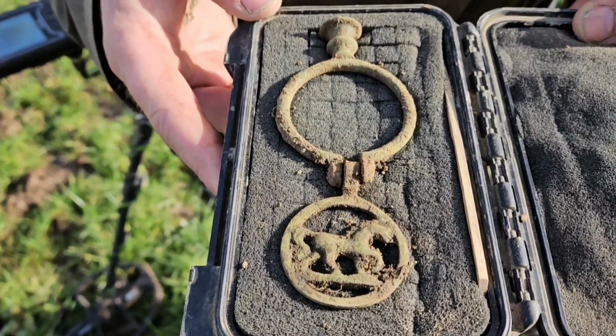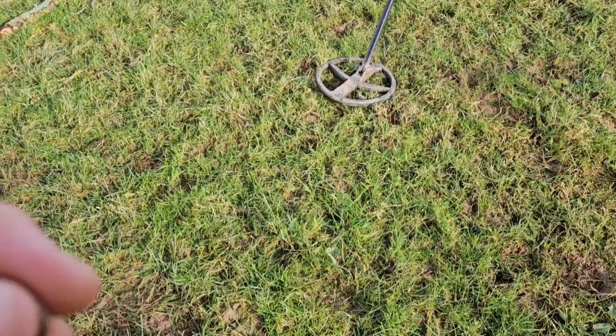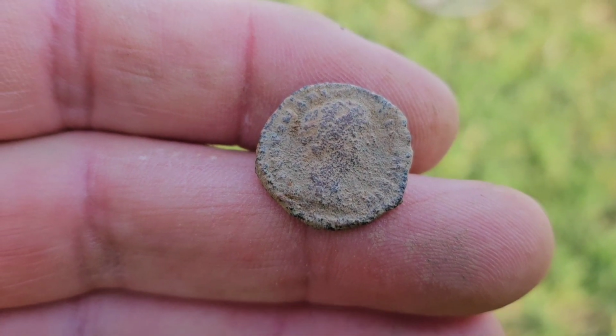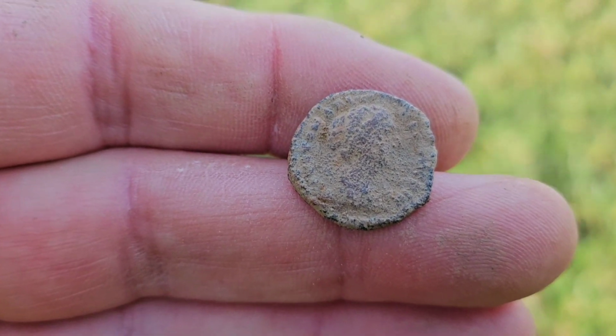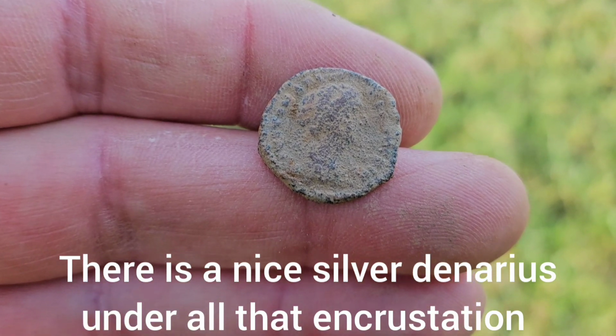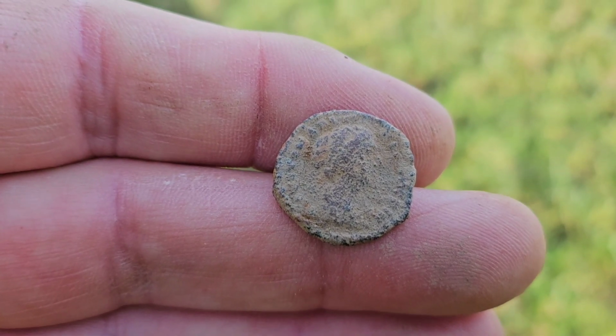Well done. Mike Richardson now, and he's just had the oldest find of the day so far. And it's a Roman silver. I was going to say sesterce. It's actually a denarius. A woman emperor, as you can see. I'm going for Faustina. Could be wrong, but I think that's Faustina under there.